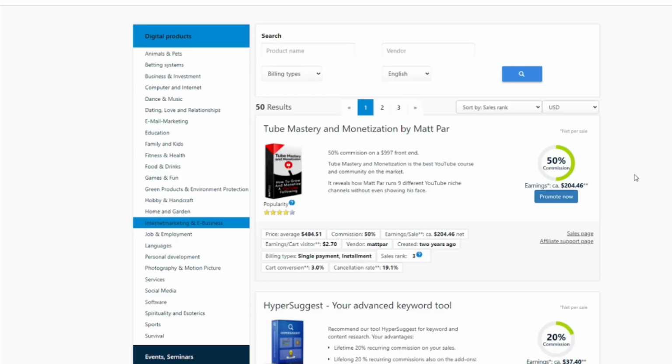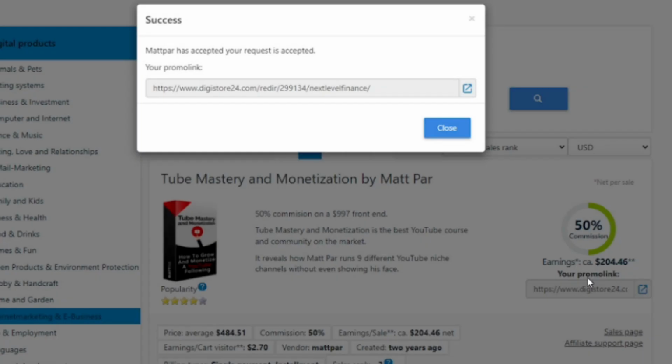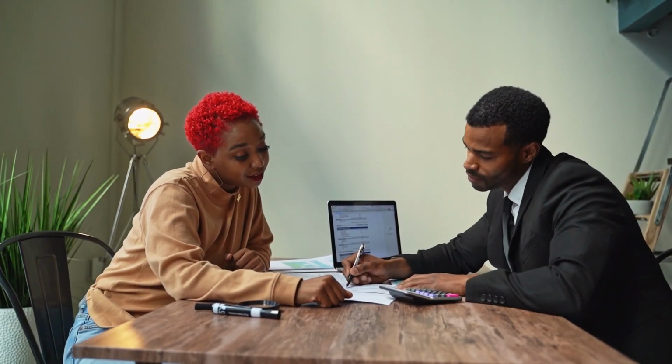So once you've found a product that's worth promoting, you can simply click on the Promote Now button to be able to instantly access your affiliate link. You might notice that the link starts with www.digistore24, and it's kind of a dead giveaway to people who see your link that you are an affiliate and are promoting something. And while it isn't always the case, some people do get put off by seeing something like that immediately because, well, no one likes a hard sell.